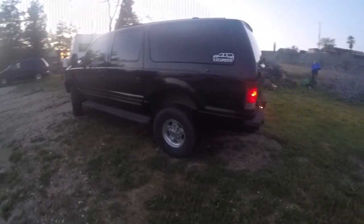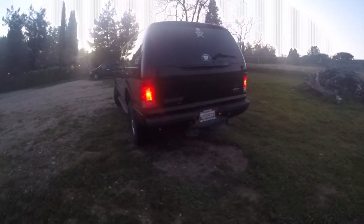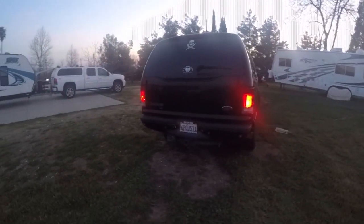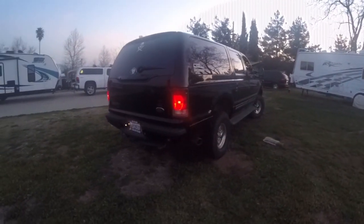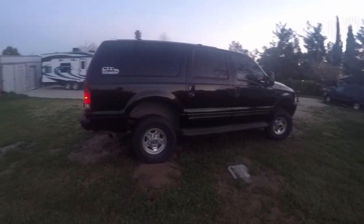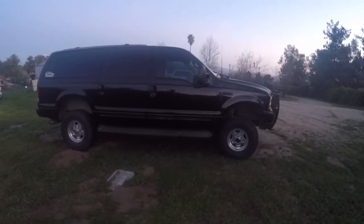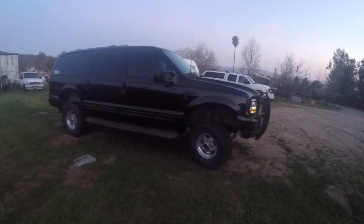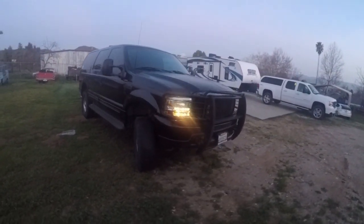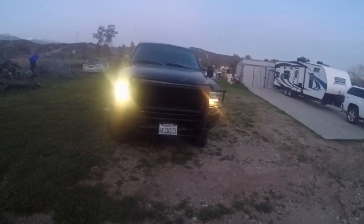These came with three different engines when they first came out, and it would be the 6.8 liter V10, the 7.3 liter diesel, which was king, and the 5.4 liter V8, which to us Excursion enthusiasts is equivalent to having a redheaded stepchild. In 2003, Ford unveiled the 6 liter diesel V8, which was immediately plagued with issues. Many shops made a lot of money off of the 6-liter diesel, and they still do.